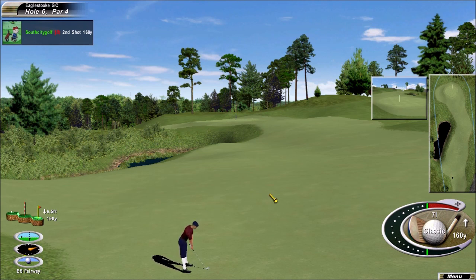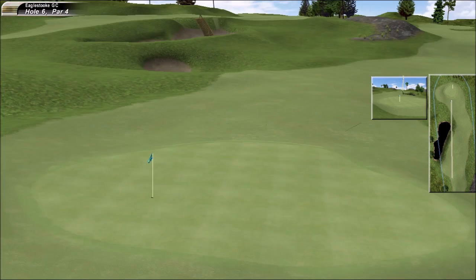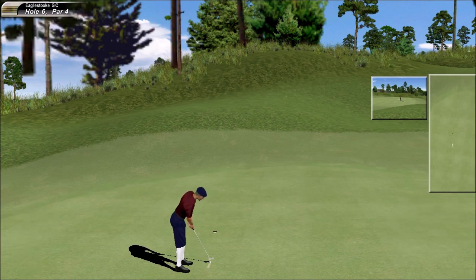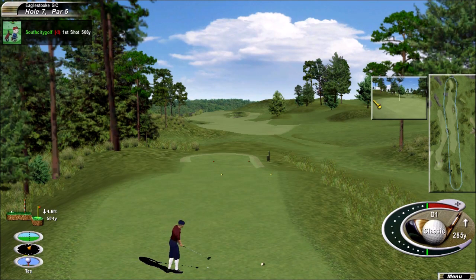Certainly not an easy second shot to get the ball to the hole. Good looking swing. Pretty good line. Very nicely done. Very nicely done. And I'm going to give him about 75% chance of making that. Yes. After that nice birdie.